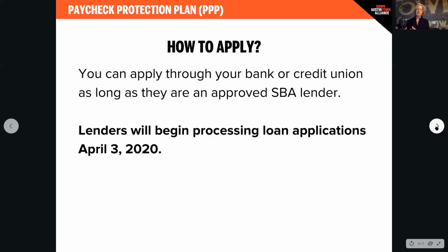So the best way to apply is to work with your local lender. So you might have a bank that you already work with or a credit union. Most banks and credit unions have now been certified to help you apply to access these funds. Also, Friday, April 3rd is the first day they're processing the funds. So the sooner you can apply, the sooner you'll get relief.